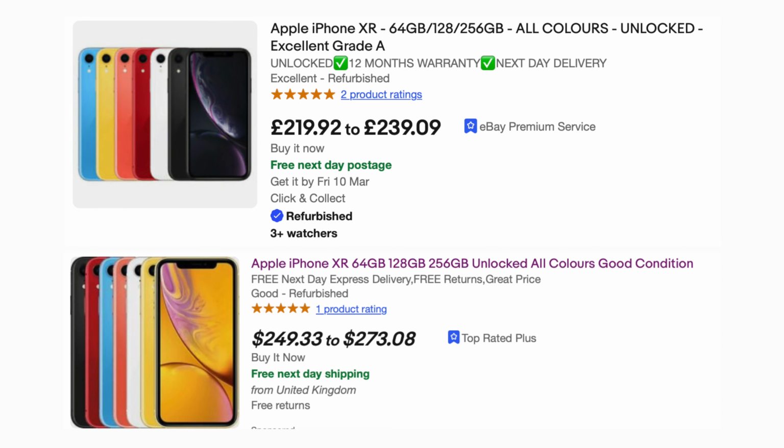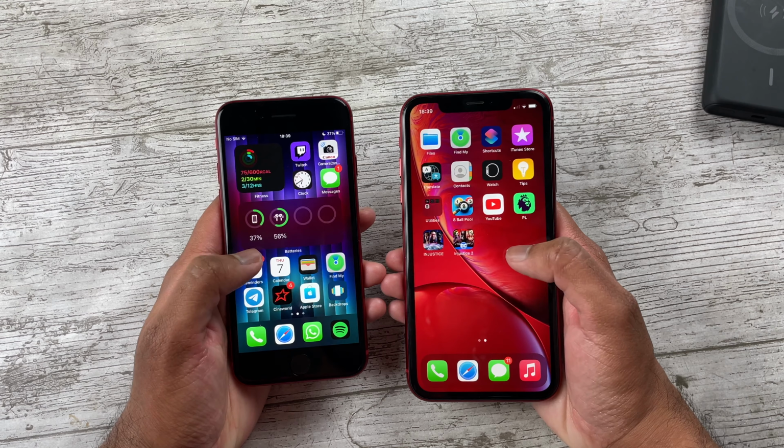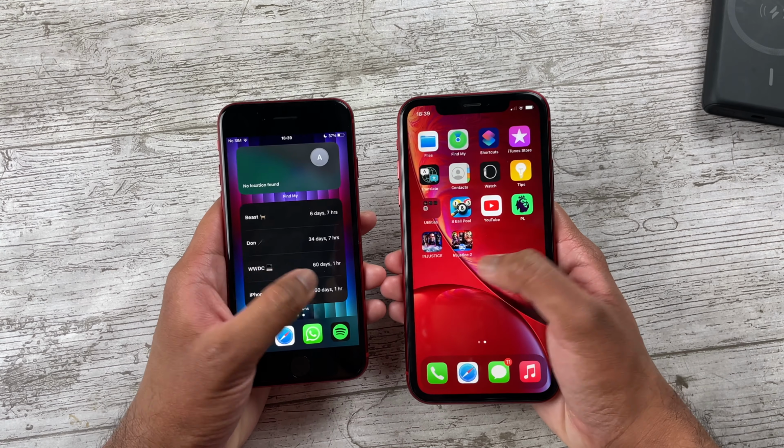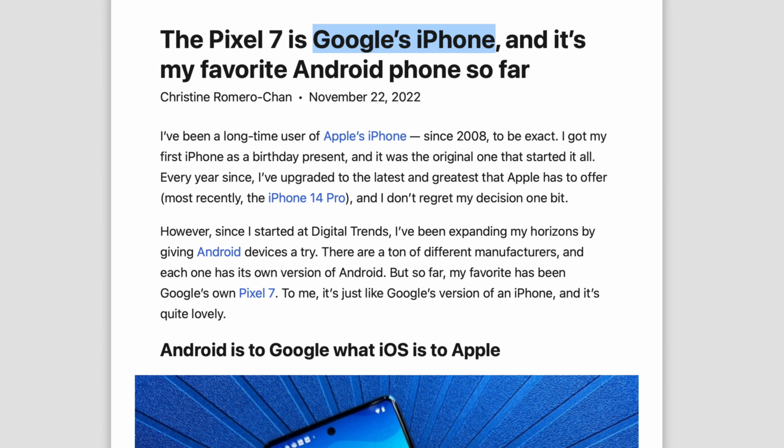Right, so I chose an XR for this comparison because this phone can easily be found for under £300 or dollars, and this does have the best bang for your buck in terms of refurbished iPhones because, yes, the SE2 can be found for a similar price, but that has an archaic design compared to this, and so this device I thought would be a better comparison against a 6a, which of course is hailed as the iPhone of the Android world, so that's why I chose these devices. But don't worry guys, my comparison's gonna be more general.